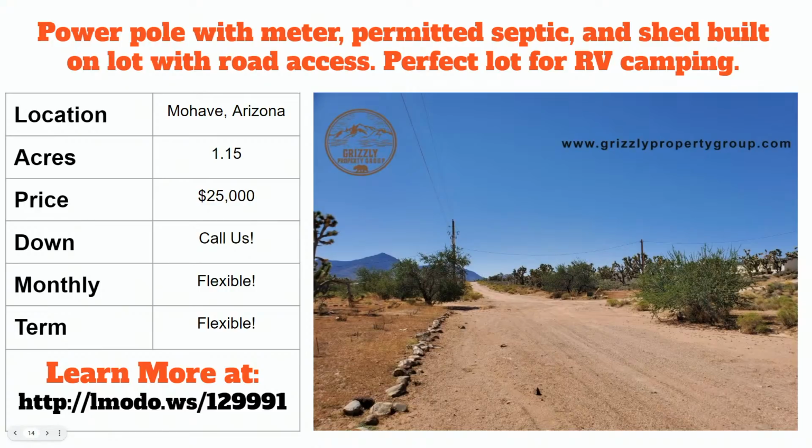Mojave, 1.15 acres, $25,000. Look at the power, look at the roads. So what buckets is this? Bucket 1, you want a place to live tonight? Well, okay, maybe not tonight, tomorrow. Bucket 1, absolutely. Bucket 2, future state, you want to build something in the future in Mojave? You got it. Bucket 3, recreational, possibly.